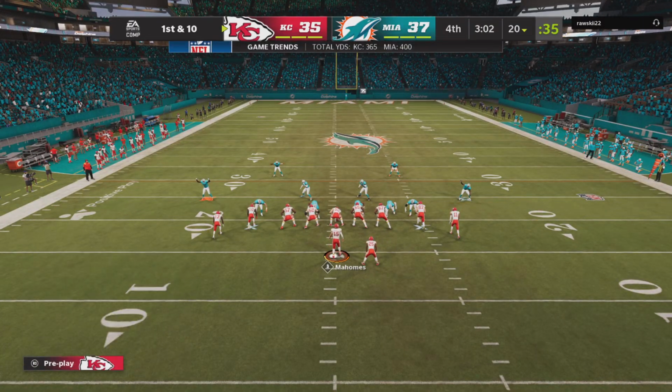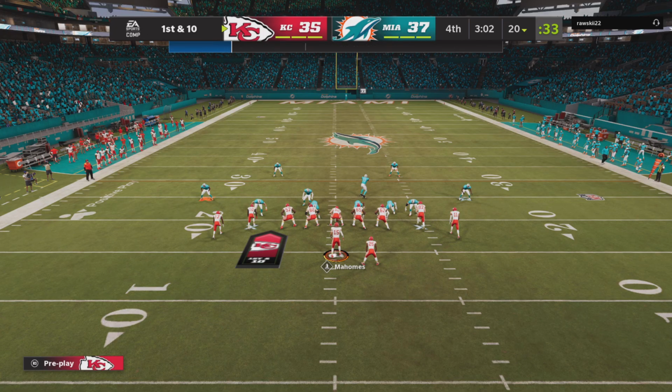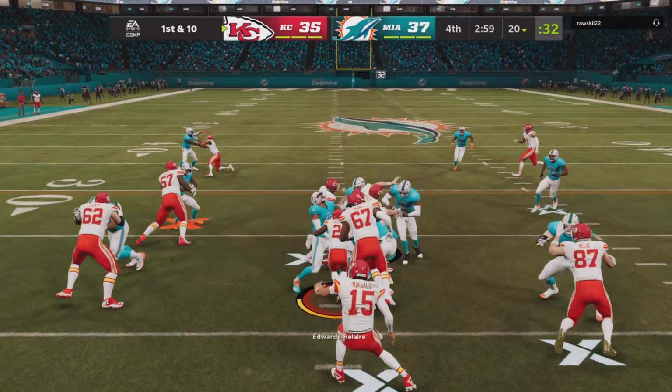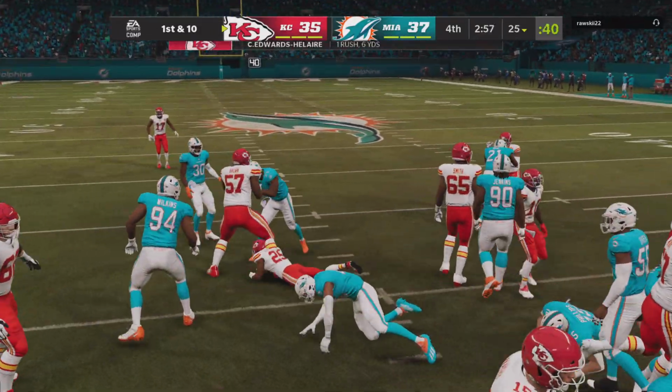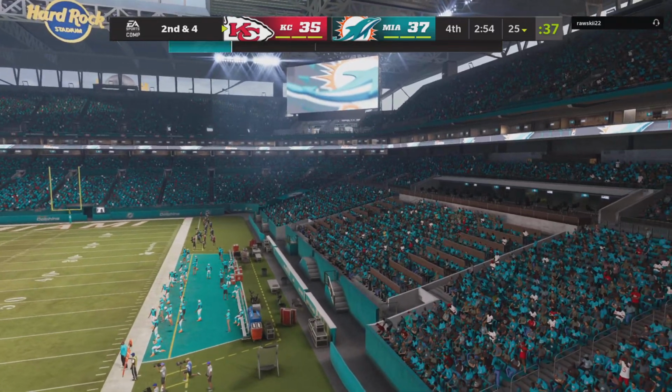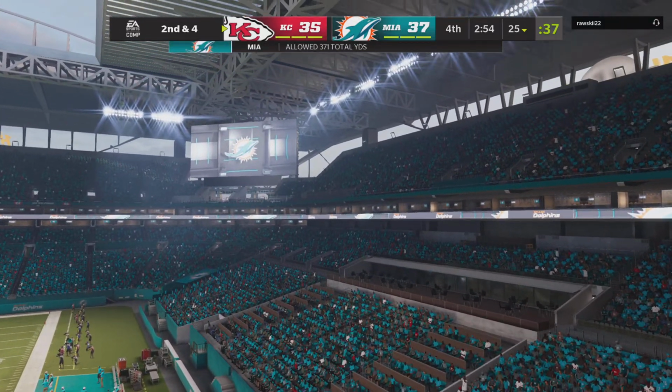The Chiefs offense about set to begin this drive. And they will be looking to answer the touchdown their defense just surrendered. Still a good chunk of time remaining here in the fourth quarter and a chance to regain the lead in a tight one. It's a 6-yard gain on the ground, and that'll make it second and 4.